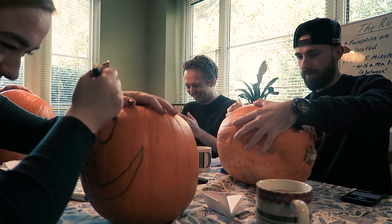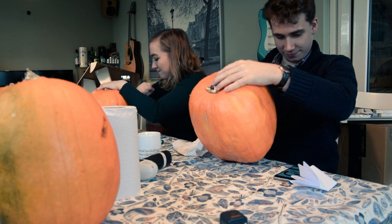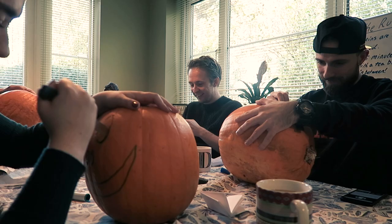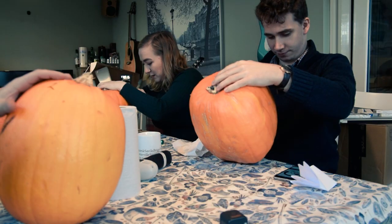Don't know what to do at all. I've ruined it, folks. Zelda. Start Zelda again. Pumpkin design. I'm just trying. Oh, Skull Kid, Majora's Mask. Okay, yeah, I mean that would also be really hard considering you have no talent.